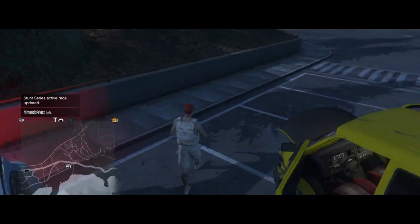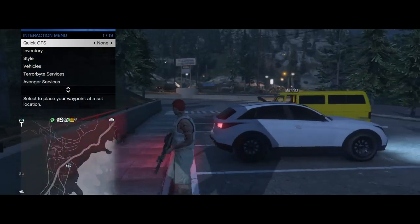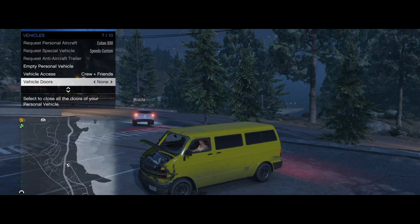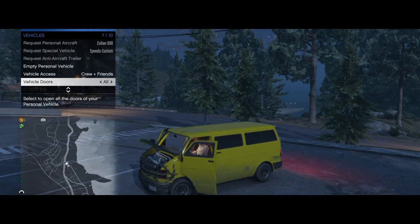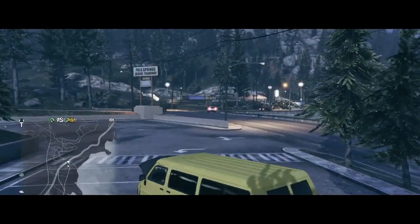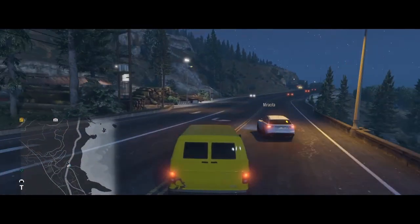Okay. Just gonna... let's go. Oh, my bad. Alrighty, let's go. Let's see, hold up. Let me close these doors once. What? Let's go! Oh, my hood just fell off. My carbon fiber hood.